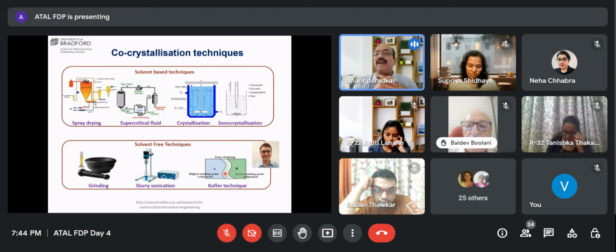I came from a typical pharmaceutical background, and he was from a chemistry background. I said, where are these co-crystals? So a few milligrams of co-crystals they could generate. I said, what is the use of this? I gave him a quick lecture on industry, because I did not understand much about the fundamentals.